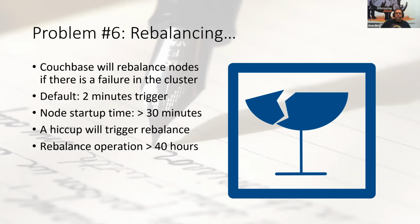And we clocked some rebalance operations at over 40 hours. Now, let me give you some idea about what it means. You have a Couchbase cluster, and for whatever reason, one of the nodes, I don't know, had a disk full. Couchbase dies. The rest of the nodes in the cluster start rebalancing the system. That means that you obviously push more data into those nodes. Oh wait, we're close to full disk anyway. And now you have a cascade failure and your entire system fails. We have tested that. It happens.